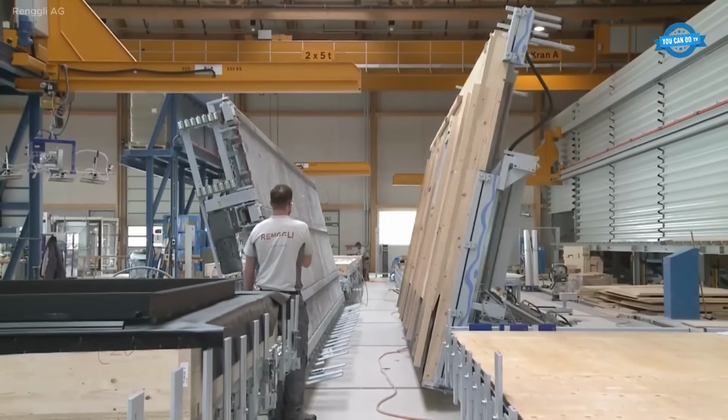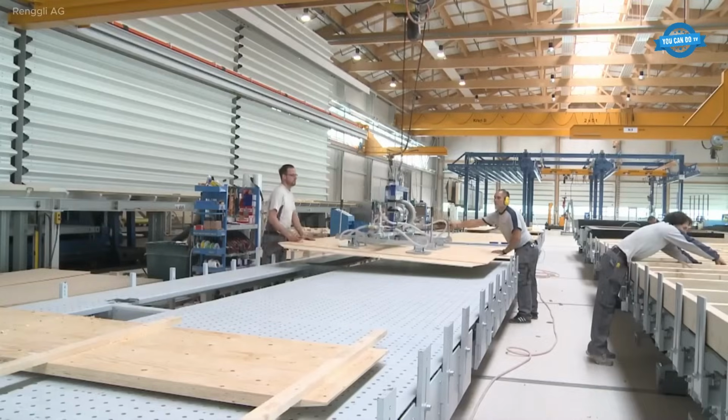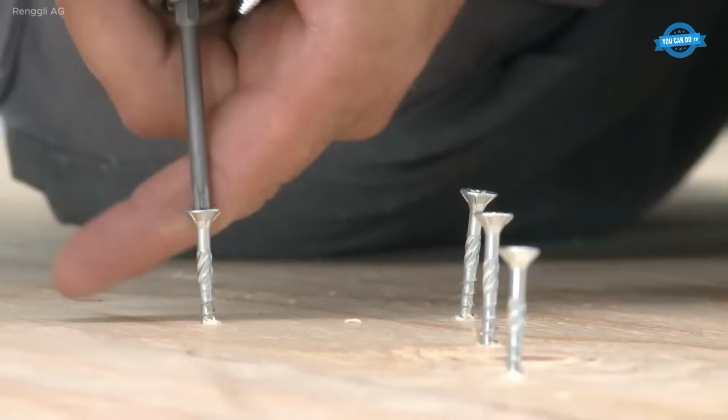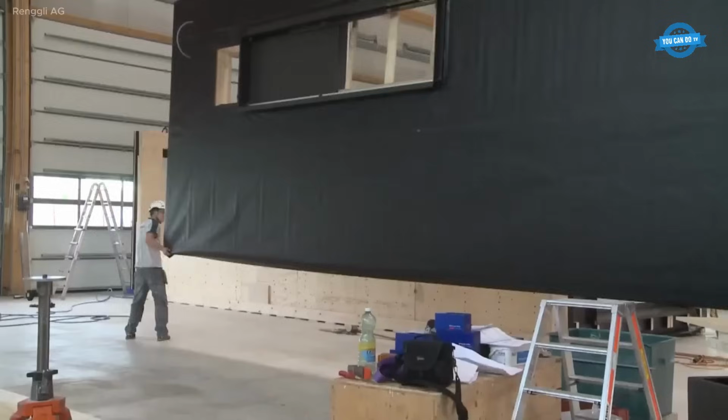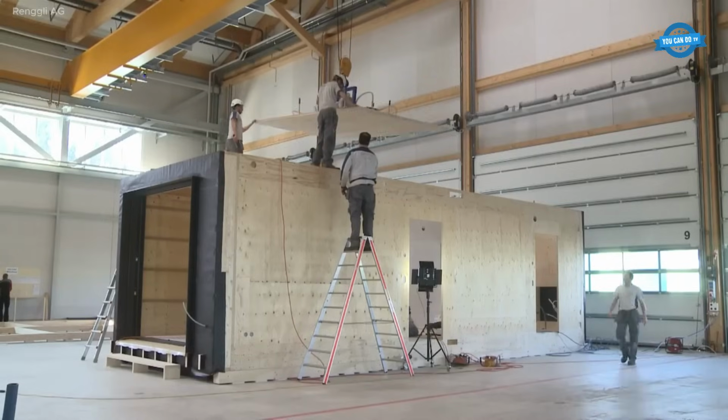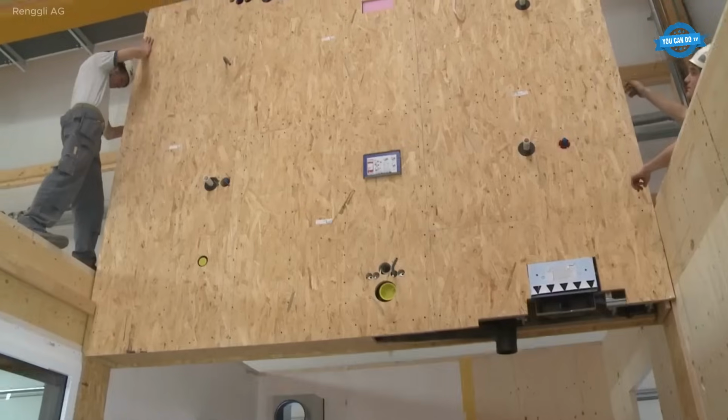The Vision R4, the first of its kind, is made up of 4 room modules that are carefully pre-assembled at the production facility. This advanced construction process ensures the modules are ready for rapid deployment. Within just a few days of assembly, the modules are transported to the building site.